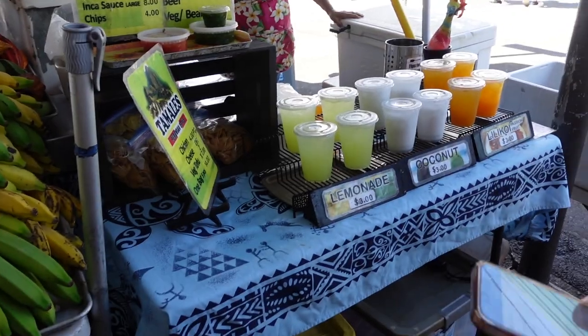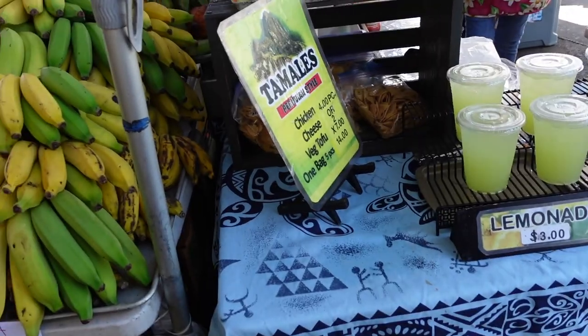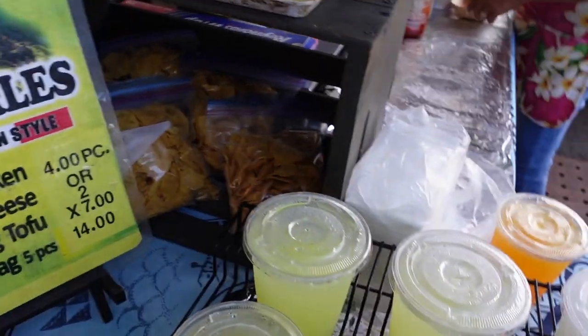Officially in Hilo, Big Island of Hawaii. First stop of the day, it is Hilo's Farmer's Market. Let's go. Look at these aguas. Tamales, Peruvian style. Please.